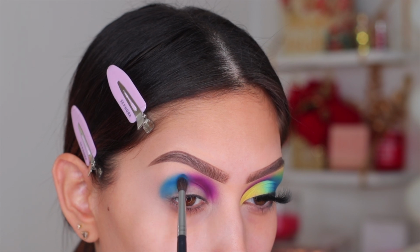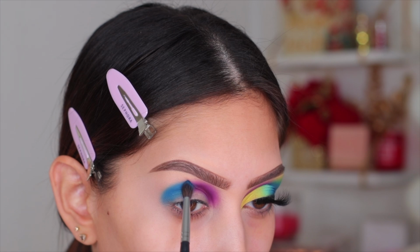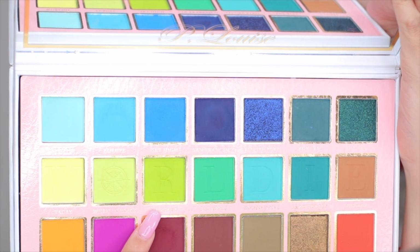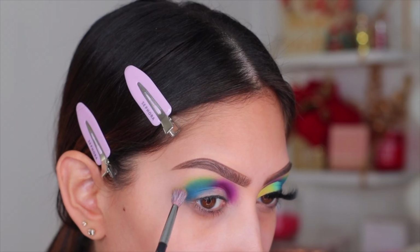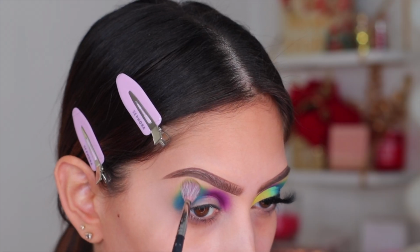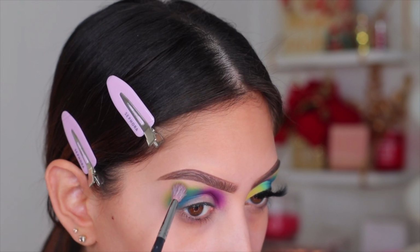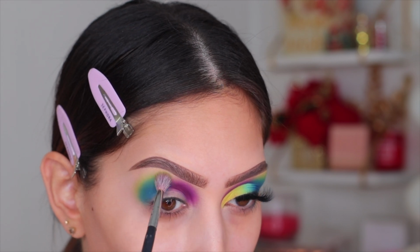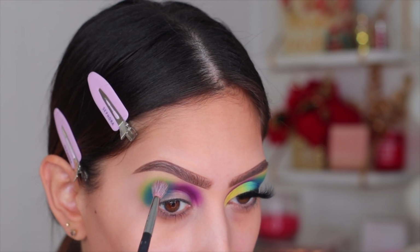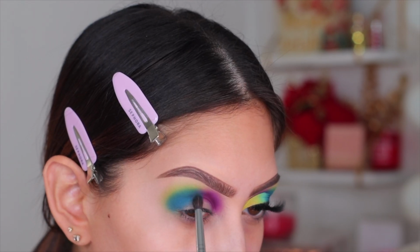Of course I took my time. I built this color up until I was liking the intensity. Then moving on to the next shade, I'm going to go into the shade called Baggage. This is a super beautiful bright green. It has a little bit of lime in there. It is so gorgeous, you guys. I'm obsessed. And what I did is I took a fluffy brush, and instead of swiping it back and forth, I just patted it on that harsh line, and I feel like this gave me the most beautiful blend.